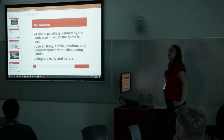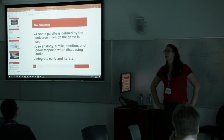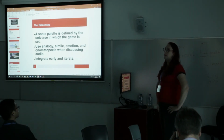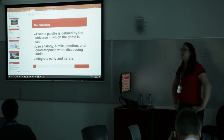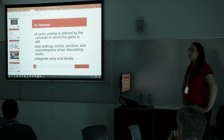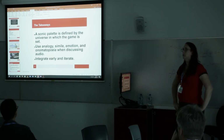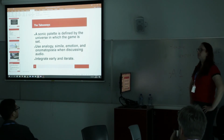Yes. With pixel art games, sometimes people go for a limited color palette to mimic the classical games. Can you comment on your opinion of a limited sonic palette for a game, and how minimal can you go before it's kind of perfect?